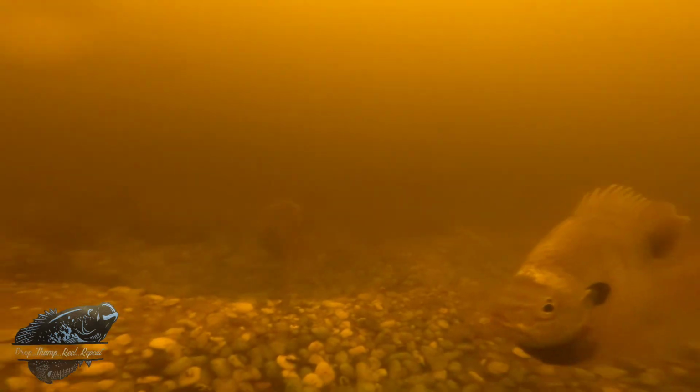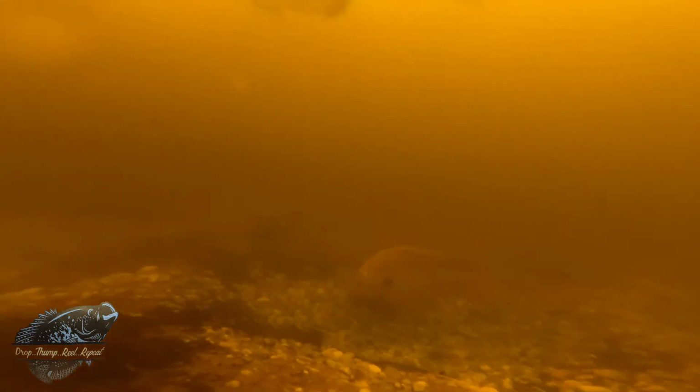So as you can see here, there's male bluegills defending the nest and fighting off any predators. During this time of the year, these bluegills are spawning and the bite is non-stop. All in all, this is a great place to fish for bluegills.